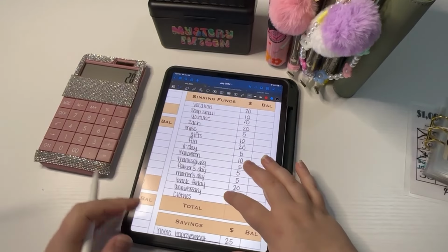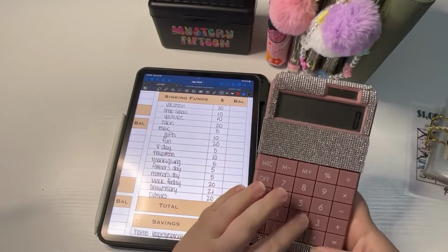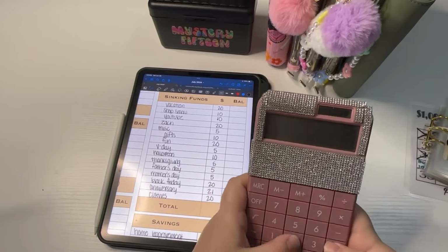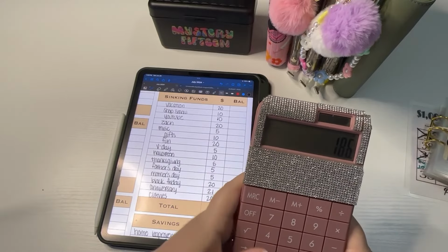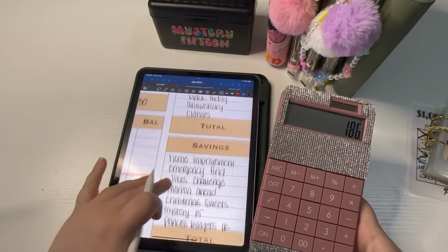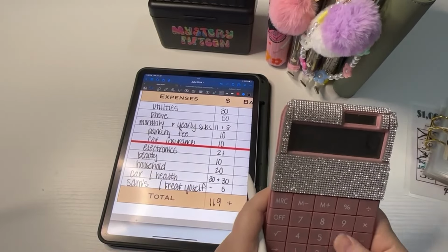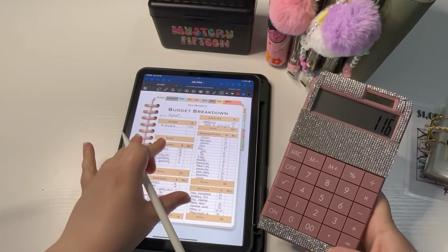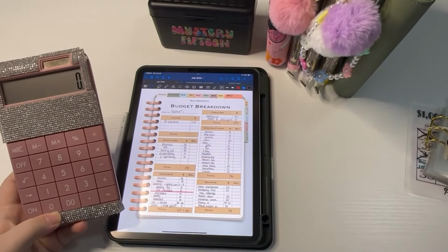Perfect. So that actually worked out great. So I'm going to total this column here to see what we've got. All right, so it's 186 here. And then our last half of our sinking funds is 116. So now is the time to see if I actually made it what it should be.